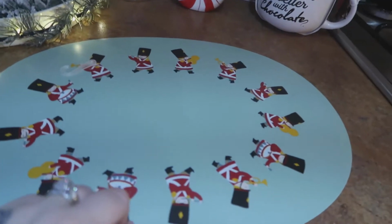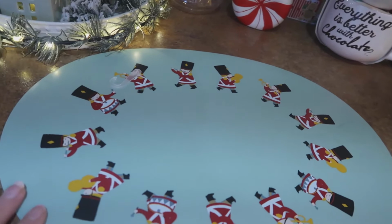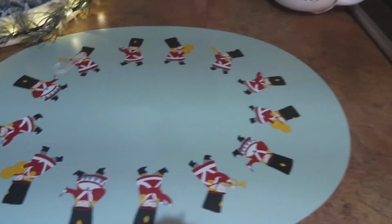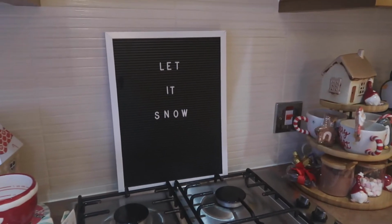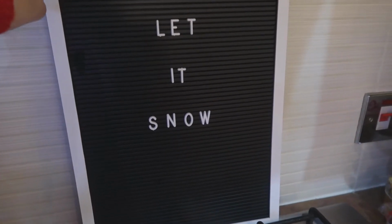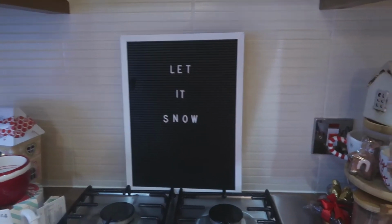And then this was from Tiger, and it's just a little non-slip mat, and I just thought that would be really good for Christmas season. And this is the little thing I got from Asda, and it just says let it snow. I just thought it was really good, a little added addition for the kitchen.